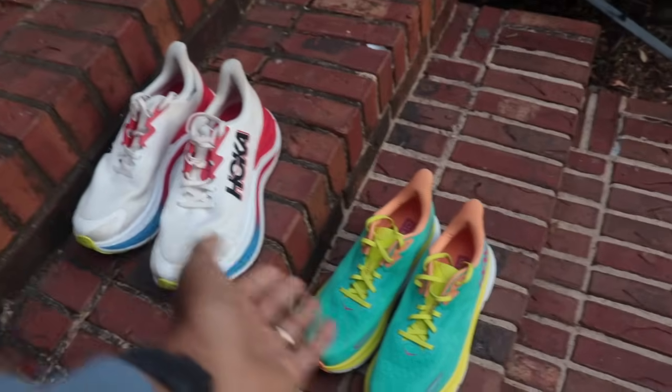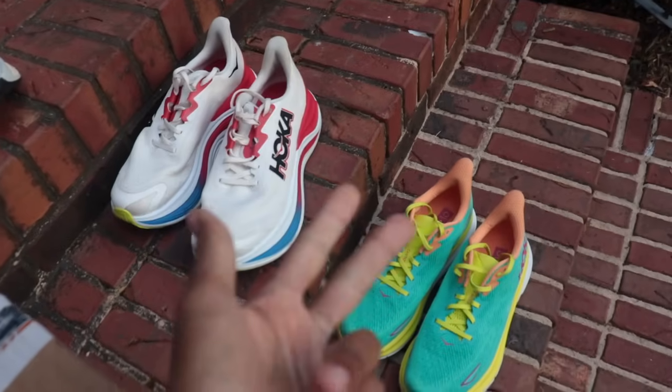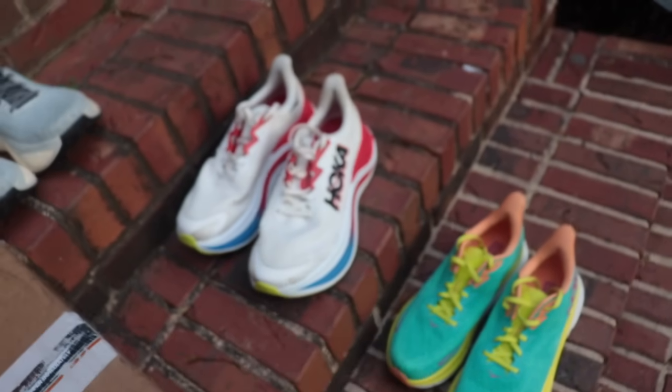So with that, guys, let us bada boom, bada bang. Let's see how it stacks up. If it can be in between these two shoes, a little bit of bounce, good comfort, and some versatility for a little bit of pace pickup, that will be a winner.